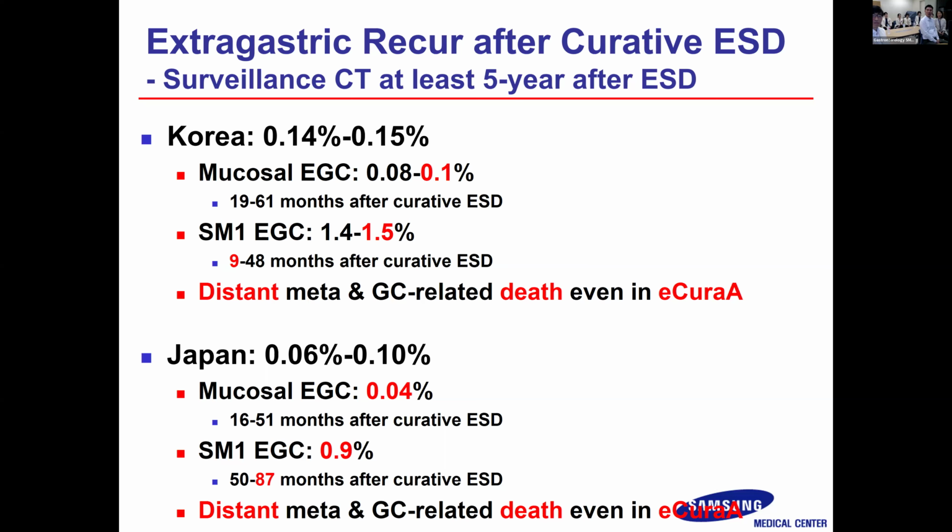So, Professor Min, did you review the initial ESD pathology when you met the extragastric recurrence cases? Actually, luckily, I have not experienced any extragastric recurrence. I only had one case of lymph node metastasis, and I asked my pathologist to review the original ESD slide, and they performed deeper dissection to detect some very tiny lymphatic invasion or something, but in the pathology review, no lymphatic or vascular invasion was detected. Okay, so pathology is a very accurate examination, but it is not 100%.